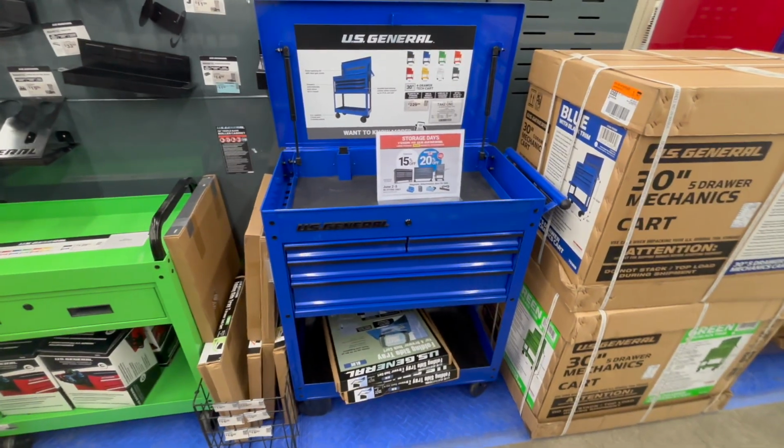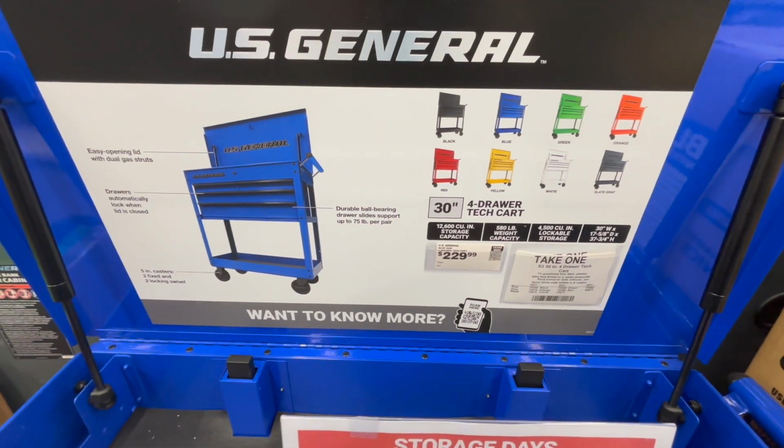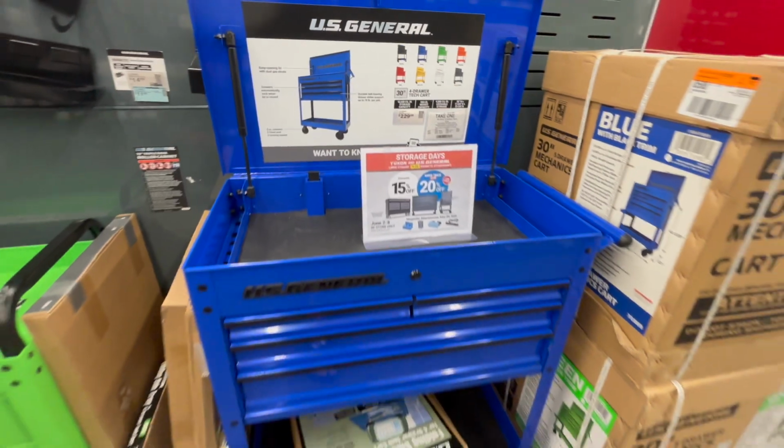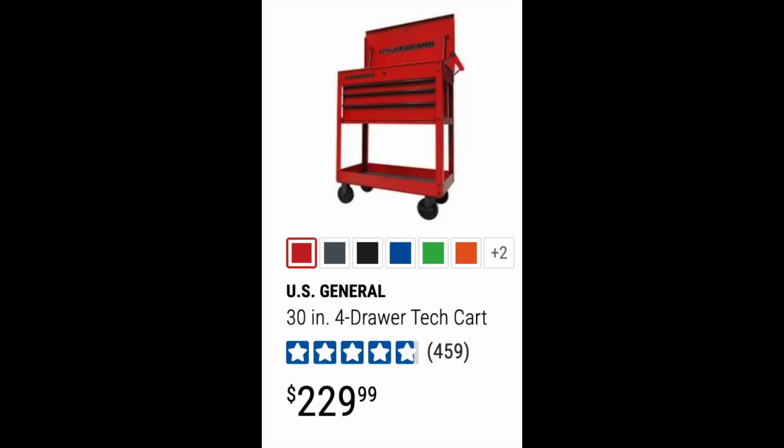So next up, we got the 30-inch 4-drawer mechanic cart. Regular price on this is $230. So 20% off on that is going to be $46 off, bringing the price down to $184. If we do 15%, that's going to be about $34 off, so it brings the price down to $196.